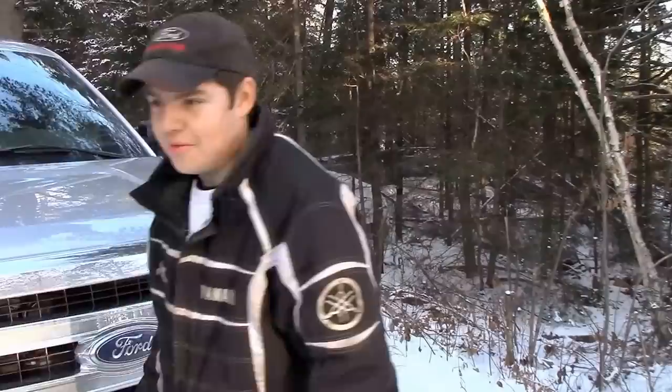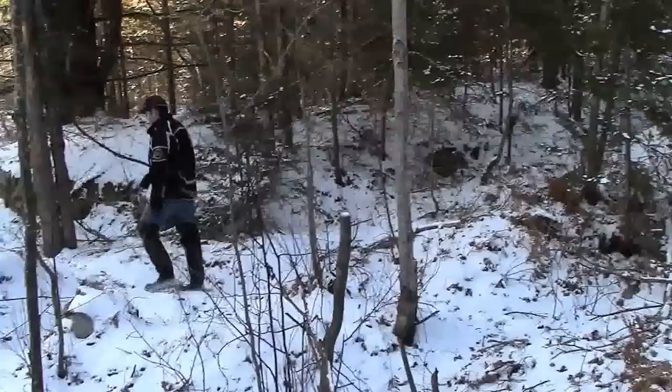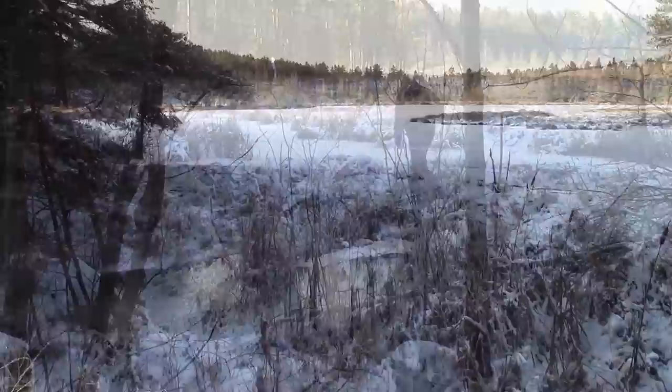Check it now. I have two beaver traps here. I got an otter trap in the creek and two mink boxes along the pond.